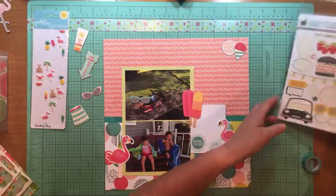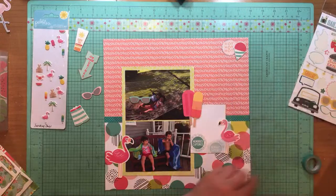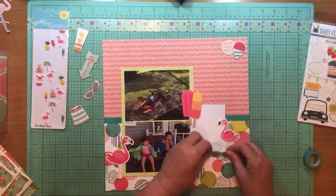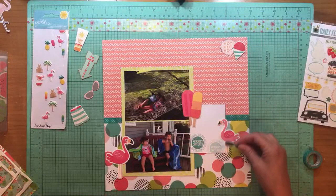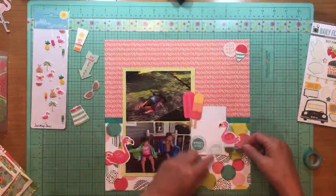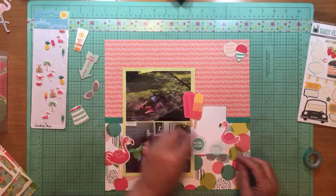And now the question is, do we want anything else? Like we've got this cute little pair of flip-flops, but I think this is actually more blue. So I'm going to pop those back on there. And then we have the sunglasses. Just trying to figure out, is that too much on there? There's a lot going on here and I don't have the title on yet.